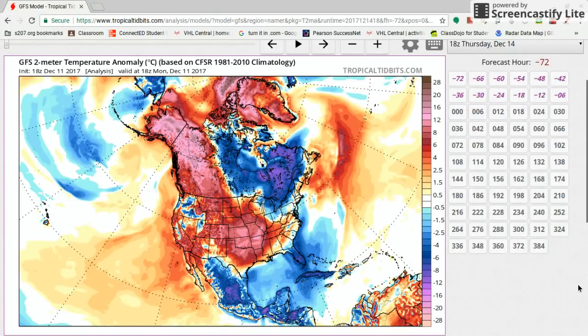Today's video is going to be on the pattern change that is going to be occurring across North America, and it's actually two major pattern changes. The first pattern change is that it's going to get much warmer across much of America, especially the eastern half, because they've been cold all this time.